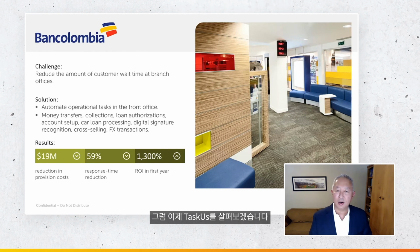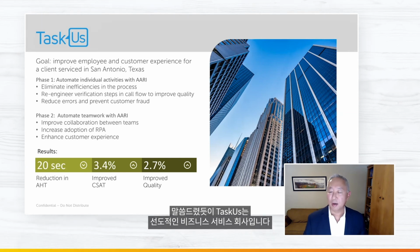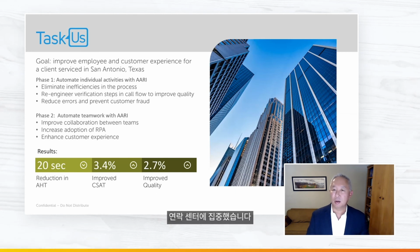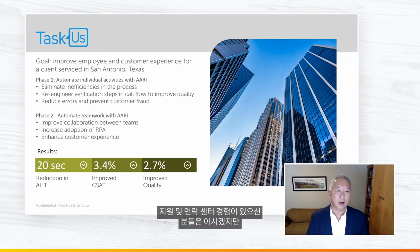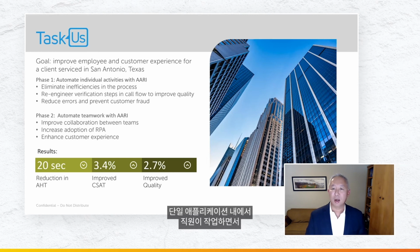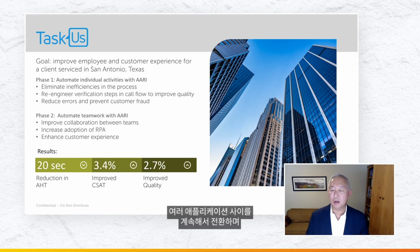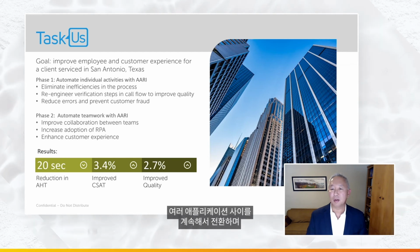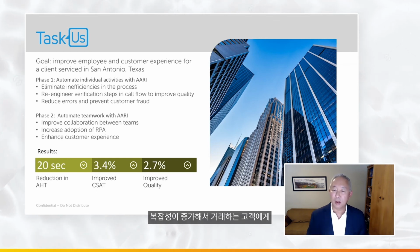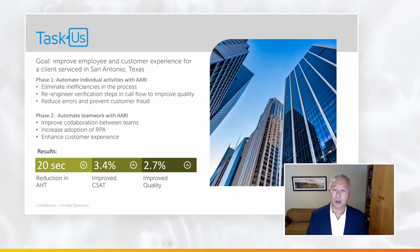So from there, let's talk about TaskUs. So as I mentioned, TaskUs is a leading business services company. And what they've done is worked with a client in San Antonio to focus in on their contact center. Any of you who have experience with support and contact centers know that it's extremely rare that those employees can work and achieve their goals within a single application. They're constantly context switching between multiple applications, slowing them down, adding things like training costs, adding complexity, and making it really difficult to actually deliver a nice, quick experience for the customers that they deal with.